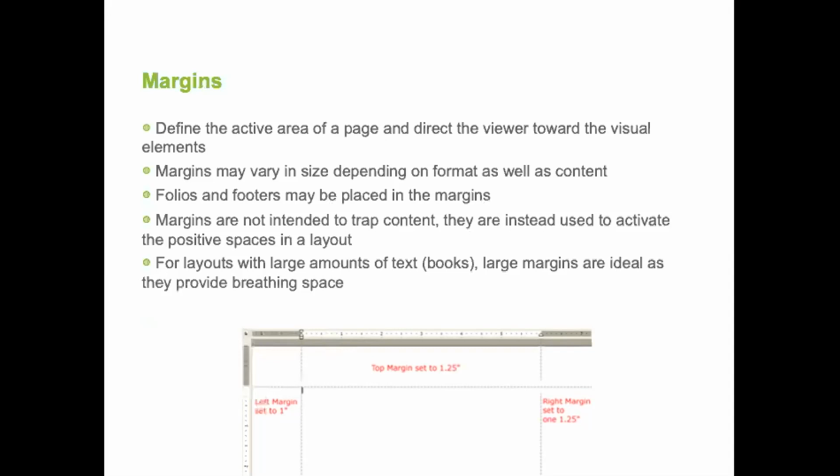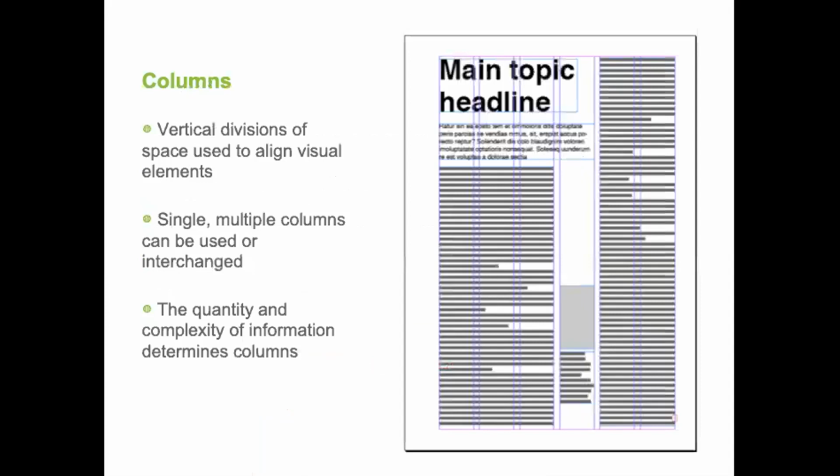For layouts with large amounts of text, like books, large margins are ideal as they provide breathing space. You don't want it to look very crammed on your page either. Because when people look at that, it's not as easy to read and follow. It's distracting. It takes away from the overall balance of the design.